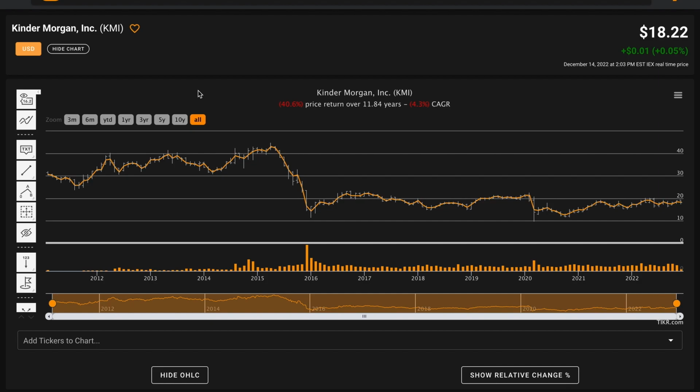Although their actual return to shareholders has been much better than this, Kinder Morgan currently pays out a 6.2% dividend yield, and they paid out dividends throughout this time period as well. So their average dividend yield would be in addition to this compound annual return.